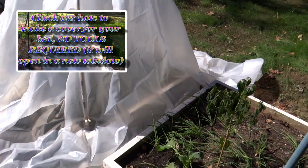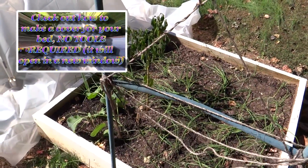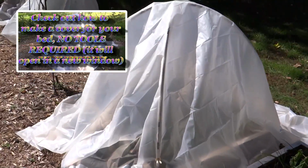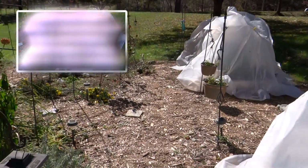And I've been watering my beds. I just watered them this morning with some warm water from inside the house instead of pulling it from my spigot, which is very cold water. I didn't want to shock the roots, so I'm watering with warm water from my house.